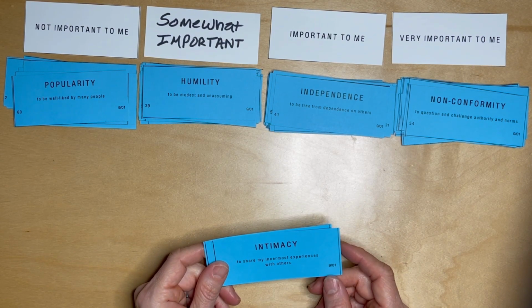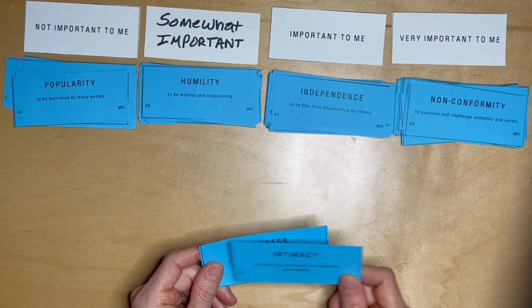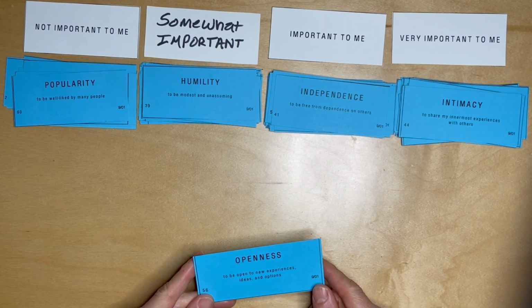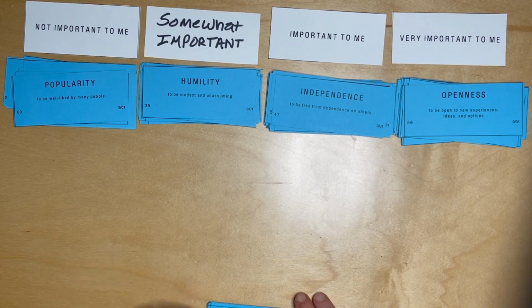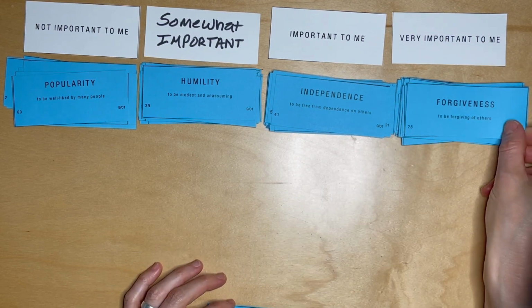Intimacy, to share my innermost experiences with others. Yeah, that is very important. Openness, to be open to new experience, ideas, and opinions. Very important. Forgiveness, to be forgiving of others, is very important.